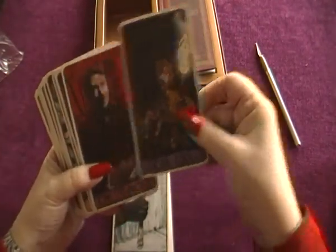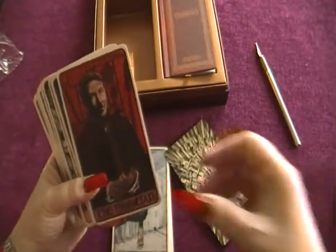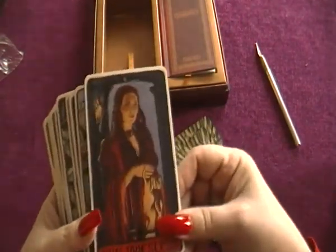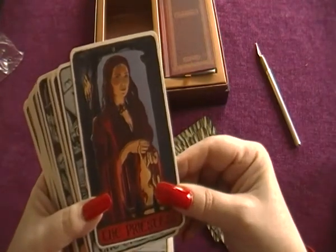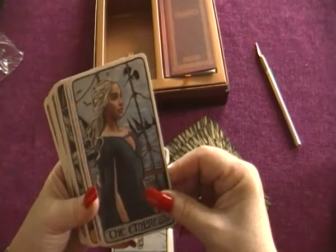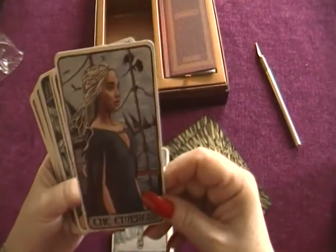Now we've got the Fool. I've got the Magician. The Priestess. Can you see that, guys? Colours are just amazing. The Empress. I was wondering what part she would play in this.